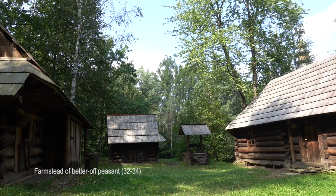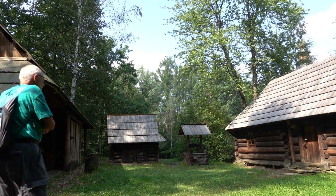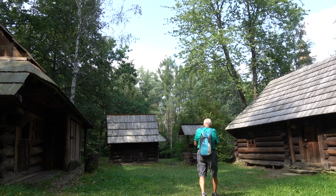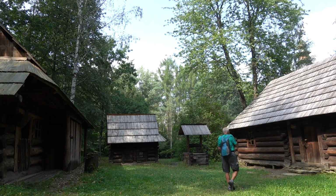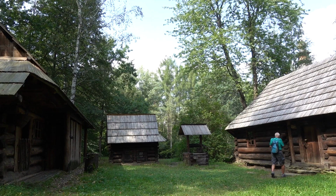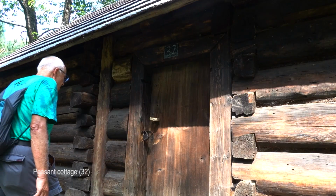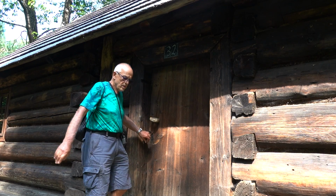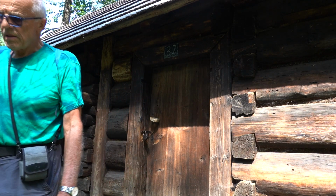Approaching the Greek Catholic Church, visitors passed a moderately wealthy farmstead with a cottage, pigsty, and utility building. The cottage, built from round fir logs, had 4 rooms and a steep shingle-covered roof. Moss sealed the gaps between beams.